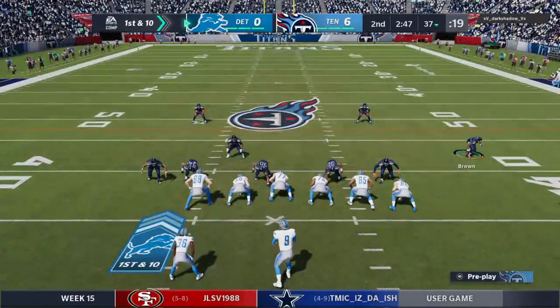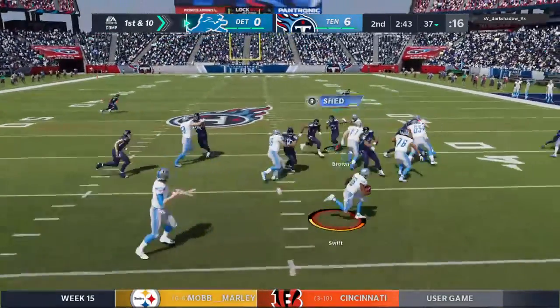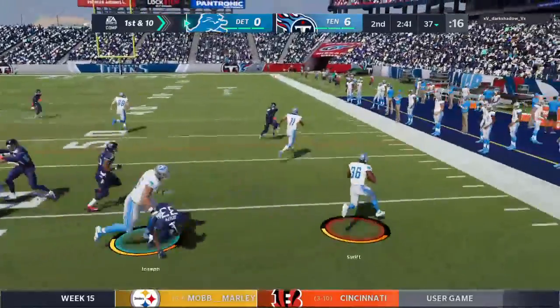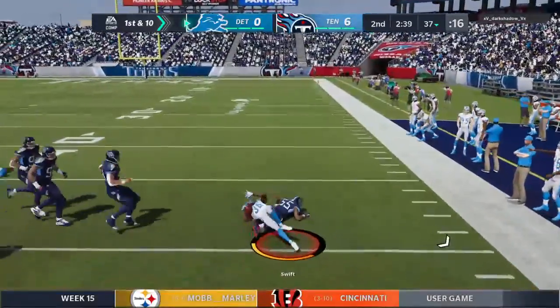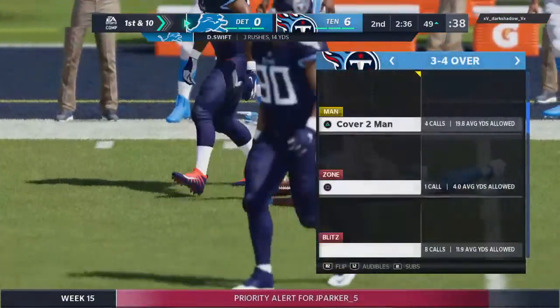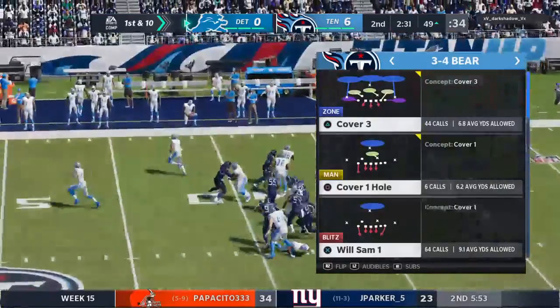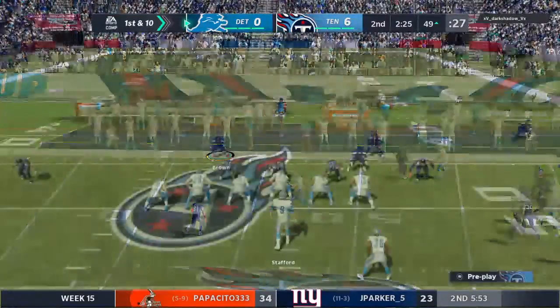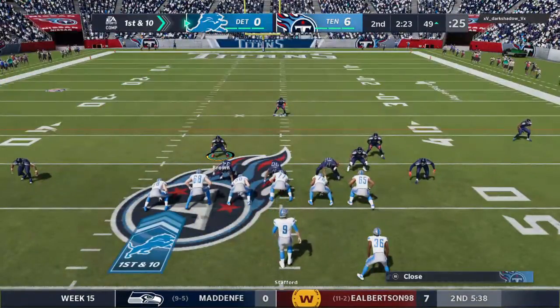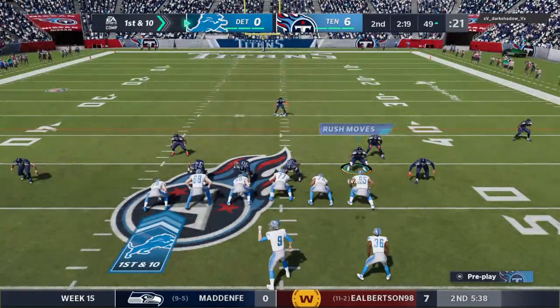Line of scrimmage, the 37 on 1st and 10. From the gun, here's Swift. And he'll be taken down, but not before he works it past the 50. It's a gain of 14 and a 1st down for Detroit. I think they like this drive a little bit better there, partner. Running game helping out, picking up some of the slack, because remember the last drive, they went 3 and out.